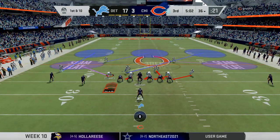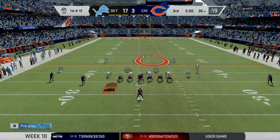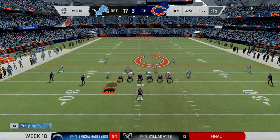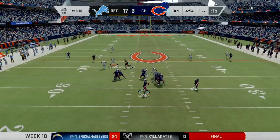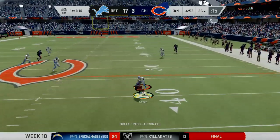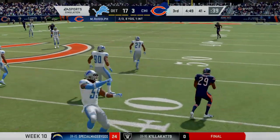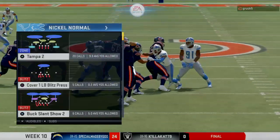Let's put him on the bus. Hey, foxtrot, foxtrot. Mark 55, Mark 55. Now it's Rudolph. And he completes it to Cohen. 5 yards on the pickup, and that'll make it second down.